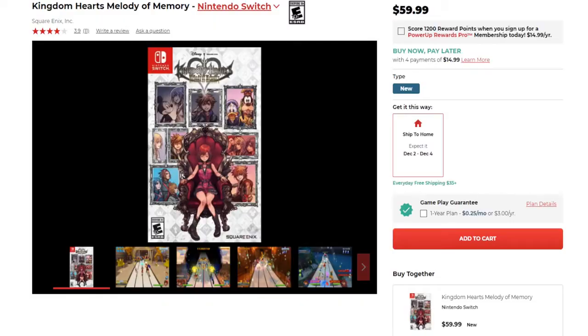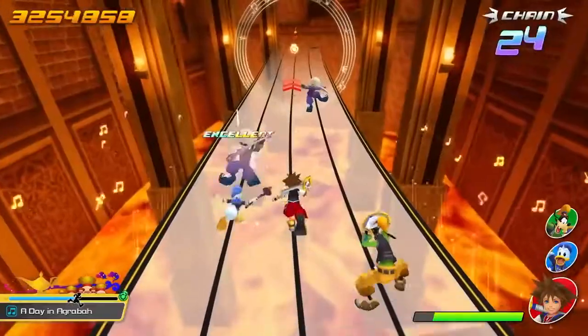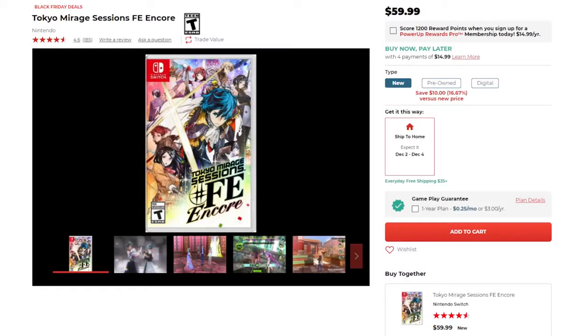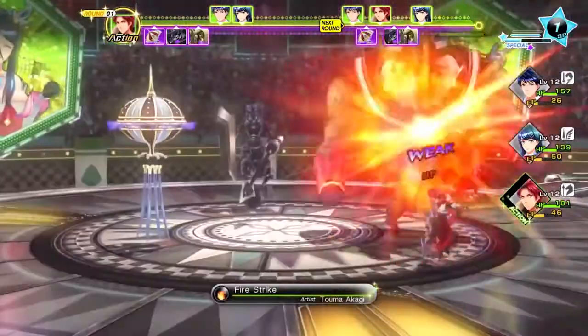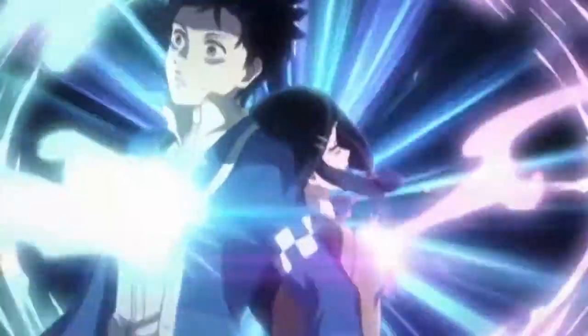A new Kingdom Hearts game, Melody of Memory. It's not like the traditional Kingdom Hearts game, it's a rhythm-based game, but it's getting really good reviews and I'm looking forward to playing it. Tokyo Mirage Sessions Encore, another fantastic RPG, but I always put these Wii U ports into this maybe section because chances are someone's already played it. And then Just Dance 2021. Just because I don't like them doesn't mean that other people don't.